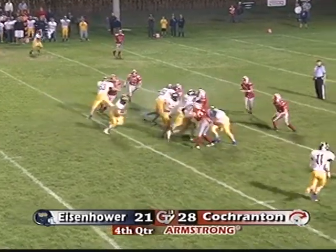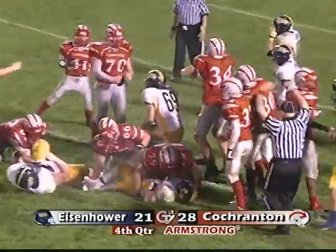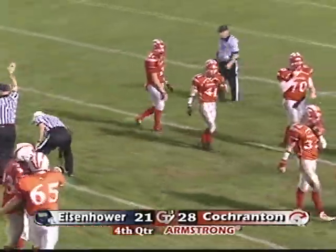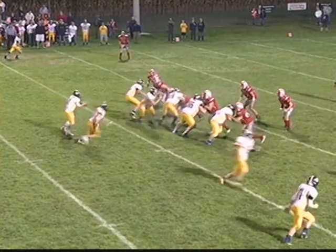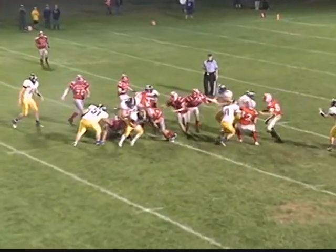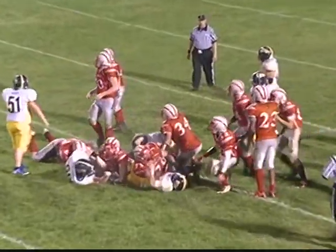Man in motion, Garrison. Shotgun right back to Wilson. Diving right tackle. Stopped short of the first down. He's short of the first down. Cochranton will take over on downs. He is a half a yard short of a first down. That's a turnover on downs. What a great job by the Cochranton defense to shut him down. The Cardinals get the ball back. 4:03 on the clock. 28-21, Cochranton with the lead and the ball.